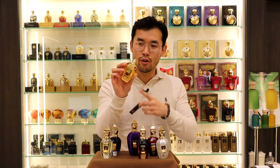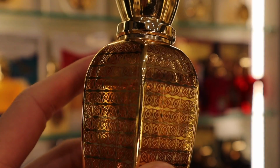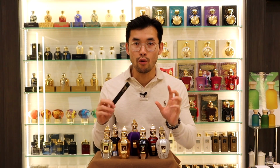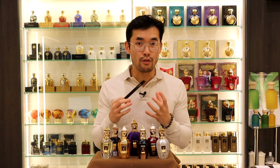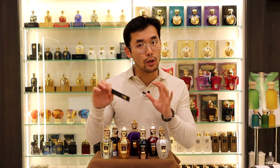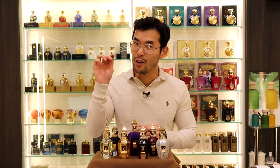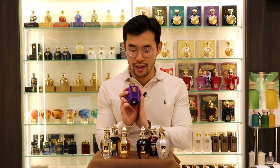Check out the LUXOR presentation alone. Stunning, stunning gold bottle here. XERJOFF probably isn't known as much for their smoky incense and myrrh fragrances, so this is really a special one in their collection, which doesn't get enough love, so I just wanted to put some spotlight on it for you guys. Now the fourth one I have here is Soprano.